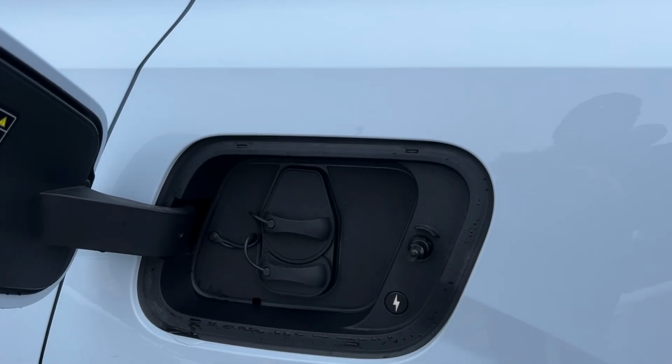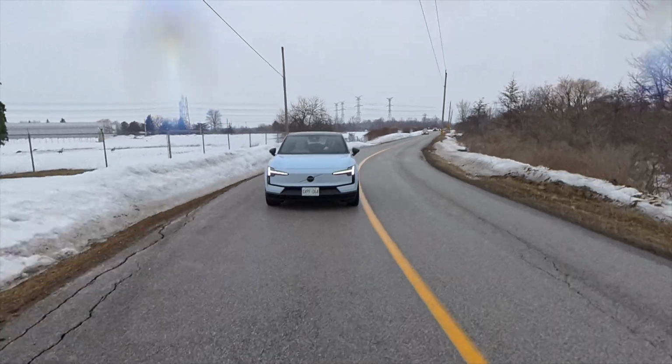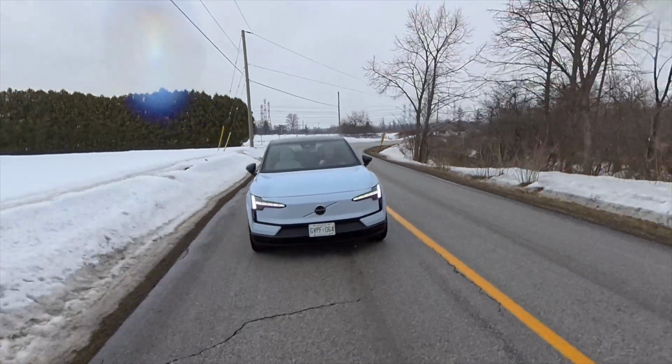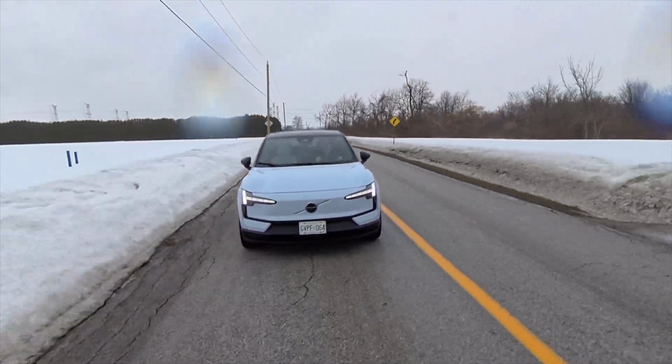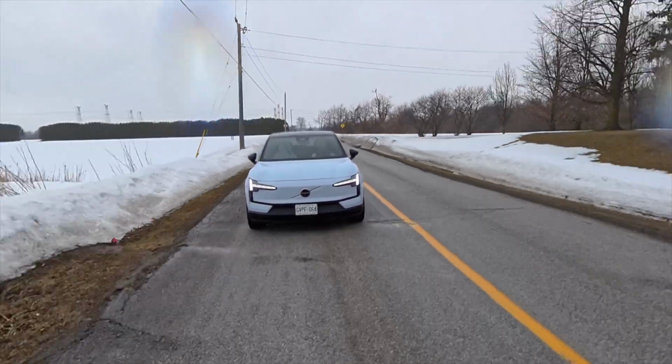And I know it probably feels like I'm piling on the Mini by now, but when it comes to max charge speeds, well, once again, the Volvo has the advantage. 153 kilowatts versus the Mini's 130. Now, in fairness, in this weather, we never got either vehicle to charge anywhere near its peak, but in optimal conditions, the Volvo will recharge slightly faster.